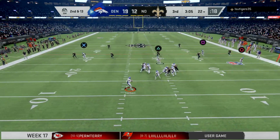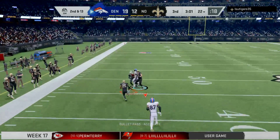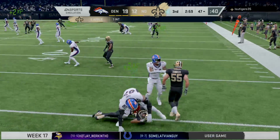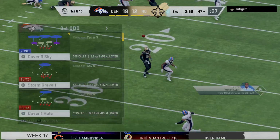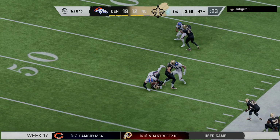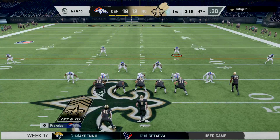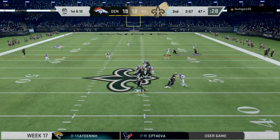From the gun. Herbert. Oh, and this ball's tipped and intercepted. Picked off by Eli Apple. And they'll start out with great field position at the 47-yard line in enemy territory. First and 10 at the 47-yard line. So after the INT, it's Breeze.